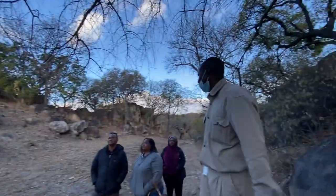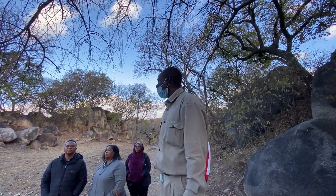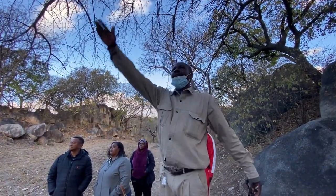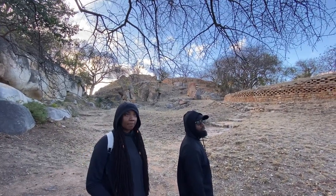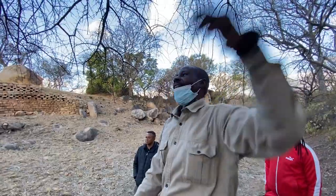Want to kill the king. And this king, not all chiefs liked him. So we have three entrances. This is our first entrance. With the other one there, it means that if an enemy came this way, you escape the other way. If the enemy came that way, the other way.